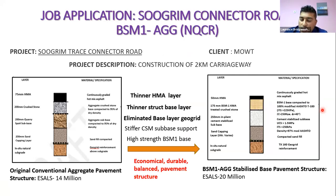In this particular example, an alternative pavement design was proposed to the client, which exceeded the initial carrying capacity of the original design. Major highlights of the alternative design were the replacement of the granular sub-base and the granular base layers with an in-plant cement stabilized sub-base and a BSM stabilized treated crushed stone base. Major features of the design allowed for the use of a thinner HMA layer, reducing from 75 mm to 50 mm.